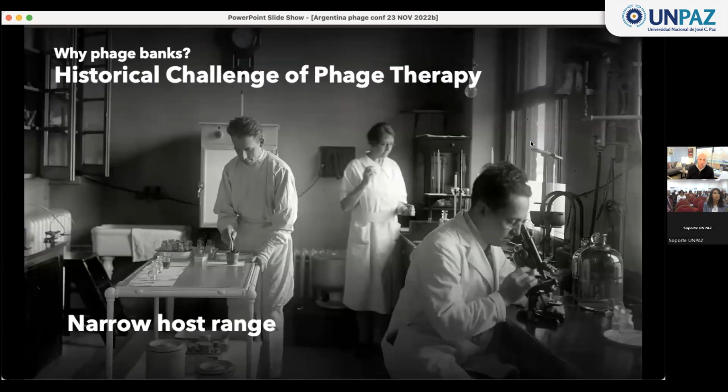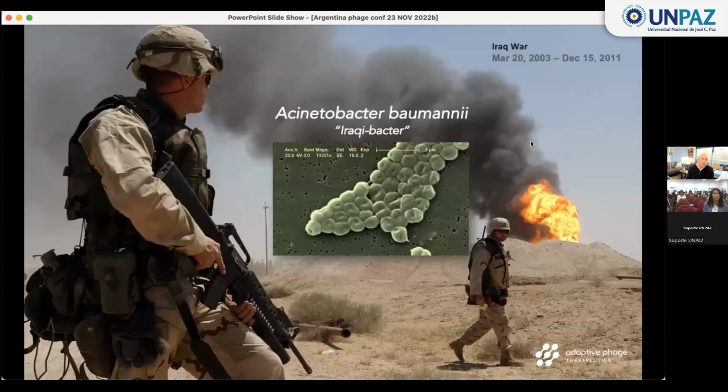Phage therapy, which started before antibiotics were discovered, has been challenged in a couple areas, but one of the main areas has been in the narrow host range of individual Phage. When the United States was involved in the war in the Middle East, in Iraq, soldiers were coming back from Iraq with Acinetobacter baumannii infections that were not responding to antibiotics. And because of that, the US Department of Defense started looking at phage therapy as an alternative to antibiotics.